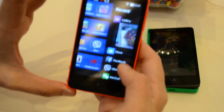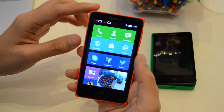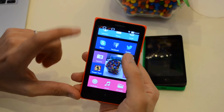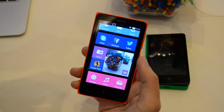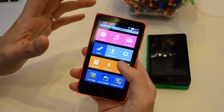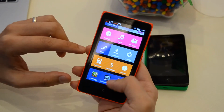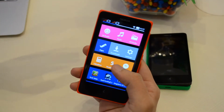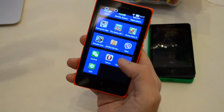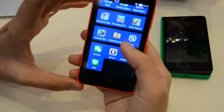If I scroll to the left, this is where the live tiles are. They're not that live compared to Windows Phone, but for the photo gallery here, when you take new photos, it will replace the thumbnail with the latest photos. Now, it doesn't have an app drawer, even though it's based on Android. Everything that you install will show up down here. The more apps you install, the more it will collect down the screen, so you have to keep scrolling down. And it's not arranged alphabetically, of course.